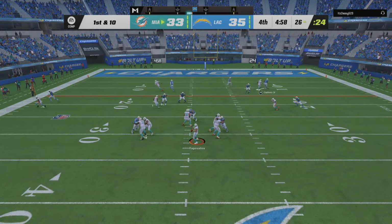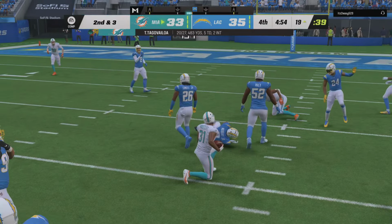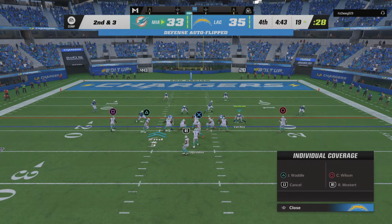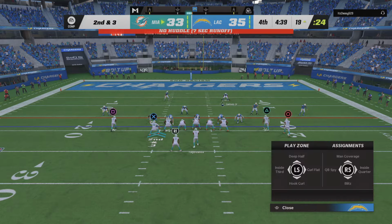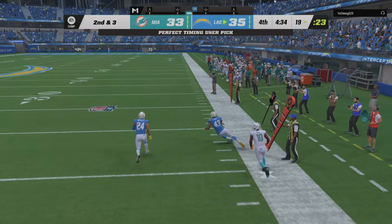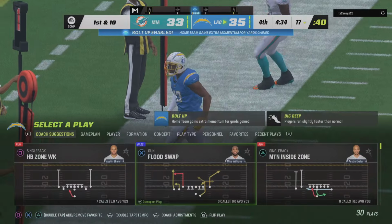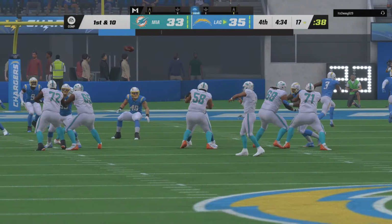Setting to throw on first down is Tua. He's going to drop this underneath to Mostert, and they're going to get this down inside the 20. To throw again on second down, Tua. Oh, and Tua going to be intercepted for the third time. Picked off by Michael Davis. And the Chargers are going to get the football back at their own 17.